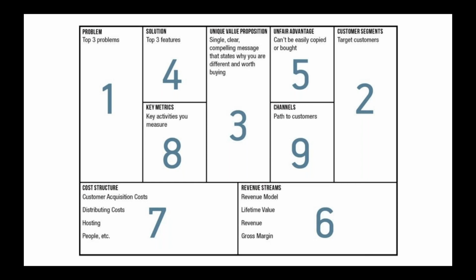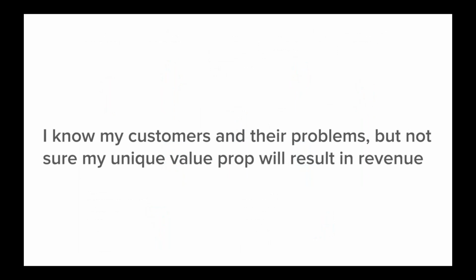So let's say that I know my customers and their problems, but I'm not sure that my unique value proposition is going to result in revenue, right? So it's great. I figured out who I'm targeting and what their pain points are, but I don't know if it's viable, right? I don't know if these pain points are something that people are going to be willing to pay money or time and attention in order for me to solve.